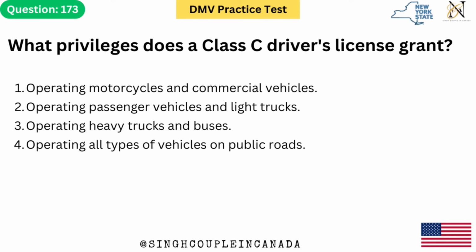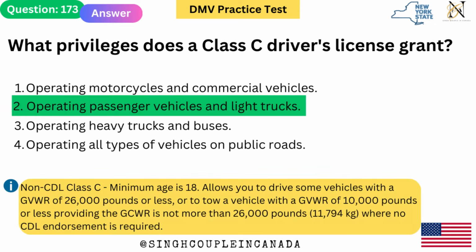Question number 173. What privileges does a Class C driver's license grant? 1. Operating motorcycles and commercial vehicles. 2. Operating passenger vehicles and light trucks. 3. Operating heavy trucks and buses. 4. Operating all types of vehicles on public roads. The answer is 2. Operating passenger vehicles and light trucks.